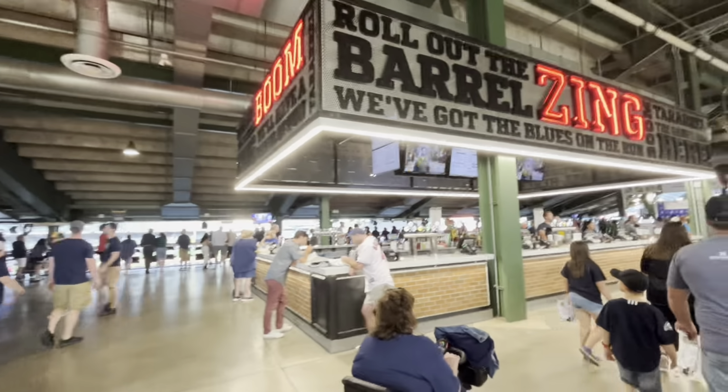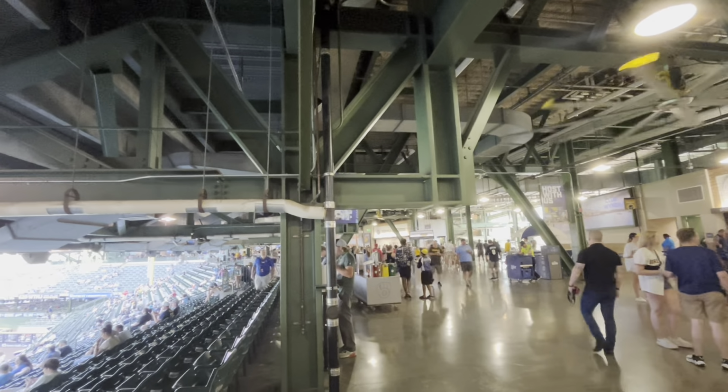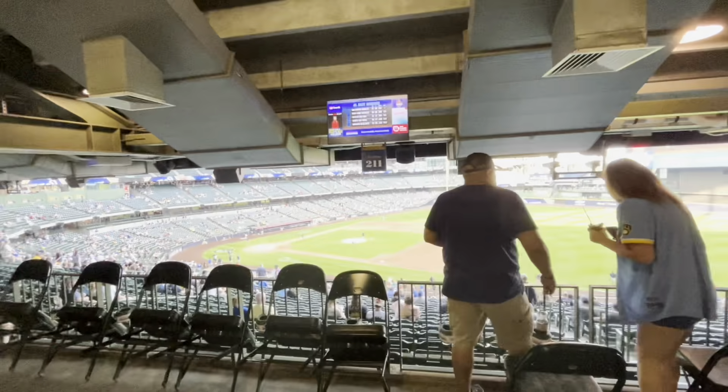Okay, we're up on the Lowe's level, second deck. Got a bunch of food up here too. Sausage, nachos, custard, burgers, hot dogs, smoothies, coffee. A little more options up here. There's actually some Thai, Chinese, other kind of fun stuff out there. We'll take a look at that in a minute.